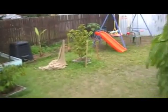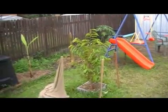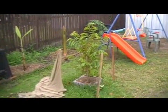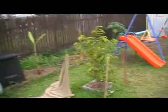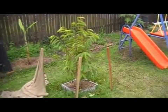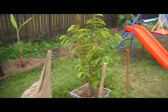Just one other note, I guess, it is getting quite cold now. It's coming into winter when I'm recording this. And you see I've got the Hessian bag there. Now during the day I take that off to let the sun hit the tree, but during the night times I'll put that on as a guard around the tree to stop the frost attacking the tree and killing it. So hopefully that works, and I'll be able to get some soursops from it.